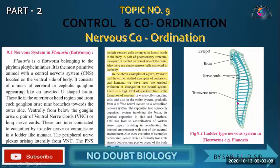The scattered cells in the body have a particular function; the sensory cells transport the stimuli. In the above examples, Hydra and planaria, and the earlier studied example, the cockroach. When we study the cockroach nervous system, there are various types of ganglia, a number of ganglia. There is a high level of specialization in the formation of the nervous system. A highly specialized nervous system also develops in earthworms. We already studied this example in 11th science.